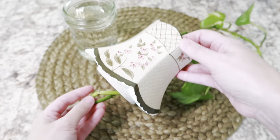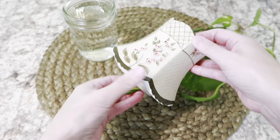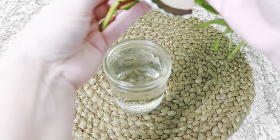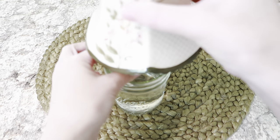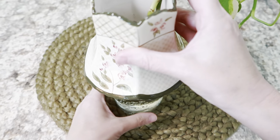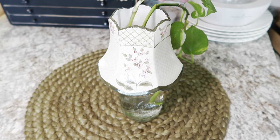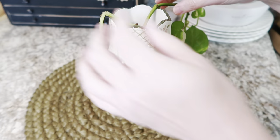Okay, so now that I have these through here, I am going to just set them on top of this jar, and it makes the most adorable little presentation for propagating your plants in a windowsill. If you can put stuff like this in a windowsill, if you can safely put these somewhere out of, you know, animals getting in them or whatever.